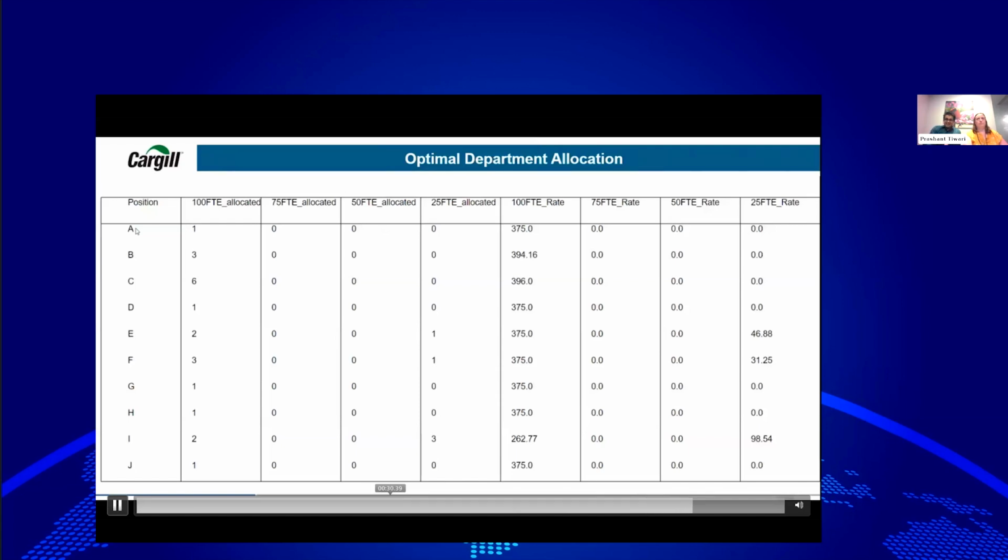And this optimization task is completed in less than a 300th of a second. And we are provided with the optimal allocation plan. So for instance, in this particular case, we get the allocation plan for all positions A through J. And based on the operator's proficiency level, we see the optimal allocation of operators on all the positions.